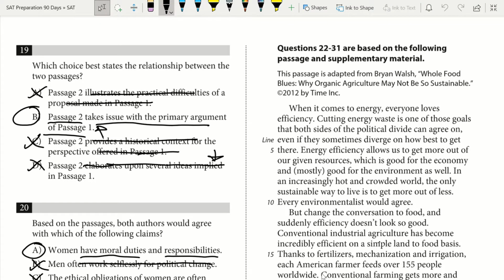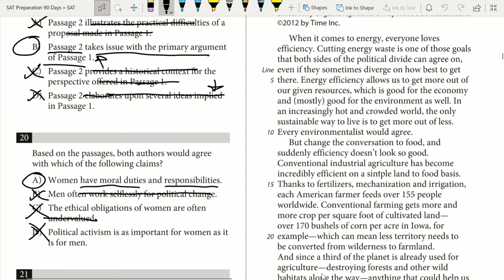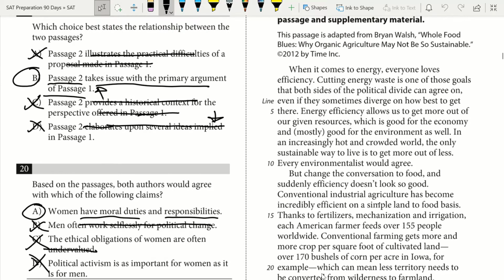This passage is adapted from Bryan Walsh, and it's titled "The Whole Food Blues: Why Organic Agriculture May Not Be Sustainable." Copyright 2012 by Time Inc. When it comes to energy, everyone loves efficiency. Cutting energy waste is one of those goals that both sides of the political divide can agree on, even if they sometimes diverge on how best to get there.